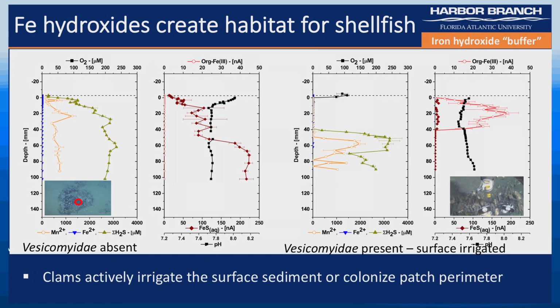If we look at where we had a clam, on the other hand, you don't have sulfide until 4 centimeters down. What do you have? You have dissolved iron. So it's like you have a zone of dissolved iron cycling here, and somehow that's keeping the sulfide at bay so that the clam can survive. Otherwise, this area right here where there's sulfide all the way up to the surface is too toxic for the clam to survive.